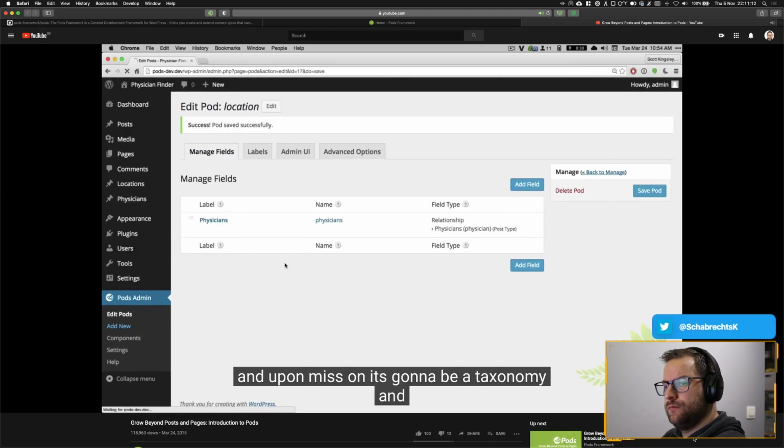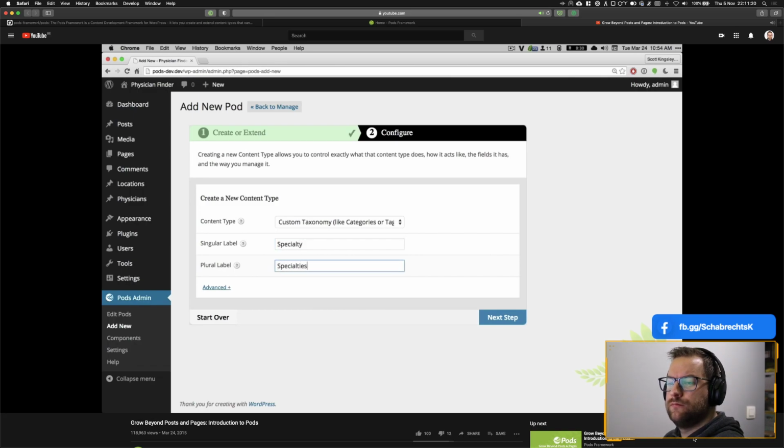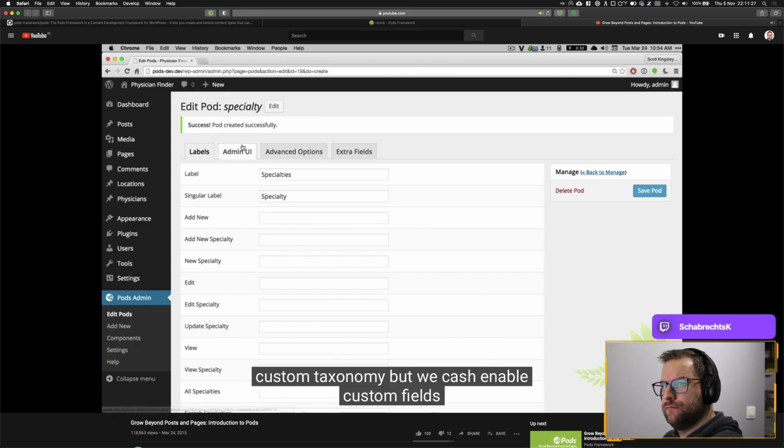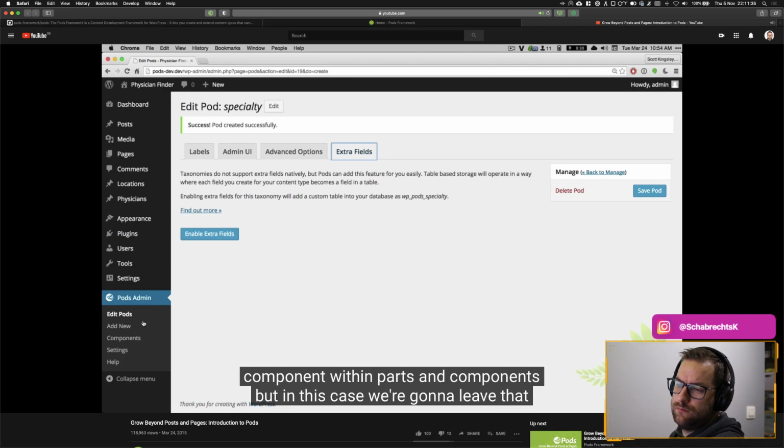And then we're going to add another pod. And this one is going to be a taxonomy. And by default, we don't need to do much here. There's just another custom taxonomy, but we can actually enable custom fields for taxonomies. We just have to enable the table-based storage component within Pods under components. But in this case, we're going to leave that there.